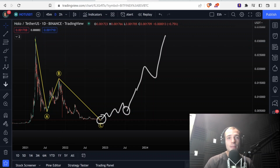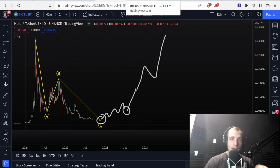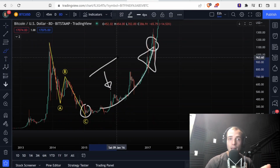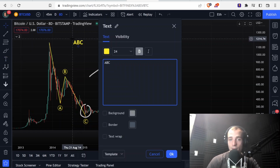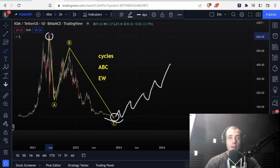So yeah, you guys, that's my view on DCR, KSM, Elon, HOT, and of course, this is a great example of these reversals and how they can take place on Bitcoin back here in 2015. So do not underestimate that ABC correction. It's changed my life many times over, and I do believe it will play out here in the crypto markets again.